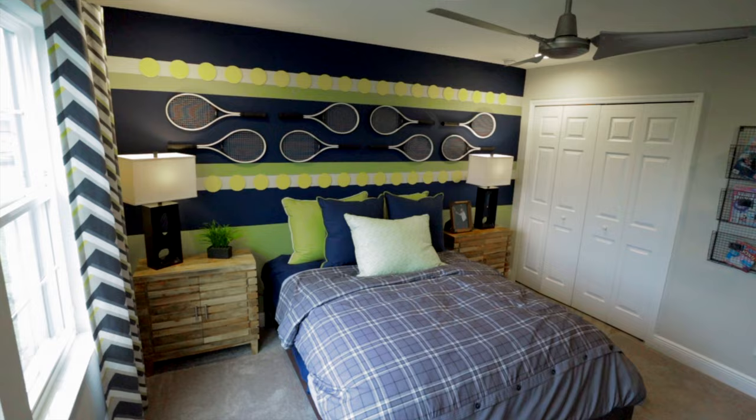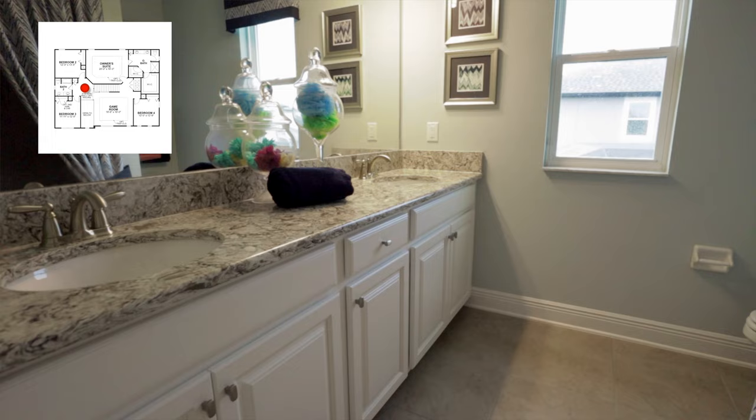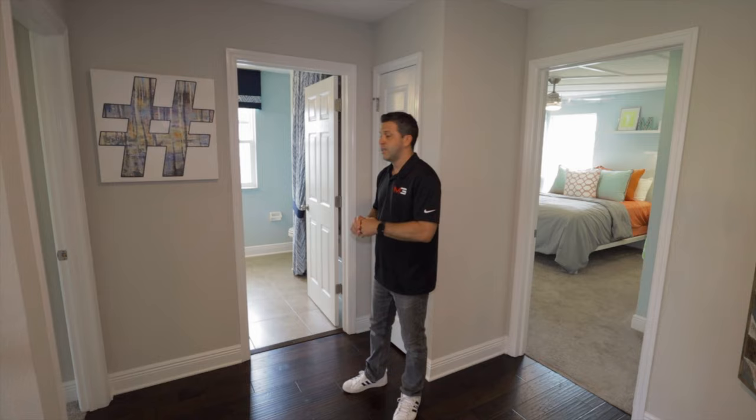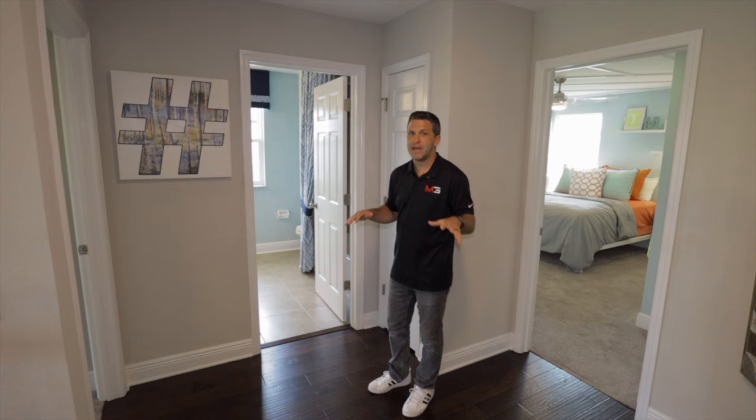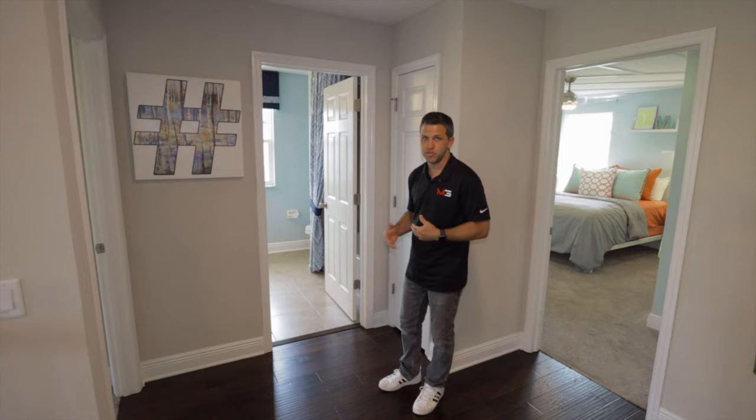Now, over here, we've got bedroom number 2 and guest bedroom number 3, and they share a full bath up here, which is bathroom number 2. They have double vanities and the matching countertops as the kitchen downstairs. Just an FYI, if in any of the 3 bathrooms in the home you want to replace the tub with just a standing shower, that is an option with MI Homes.